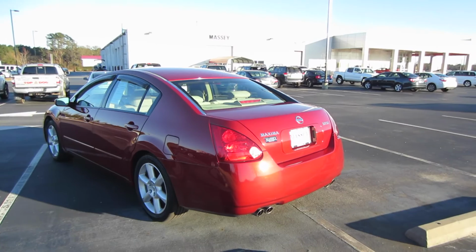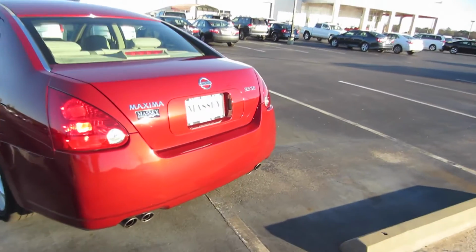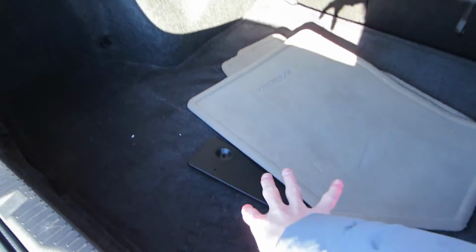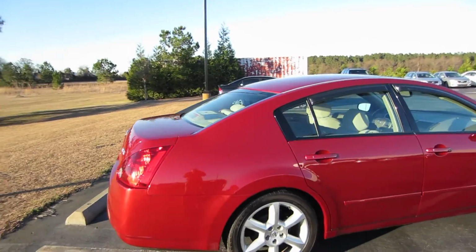You can release your trunk in a few different ways, from the key fob or from inside. So we'll go ahead and take a look at that. As you can see, a nice line trunk lid up top, emergency release right there, 60-40 folding rear seats, and of course you do have a spare tire and jack underneath there. And that'll be it for this 2004 Nissan Maxima.